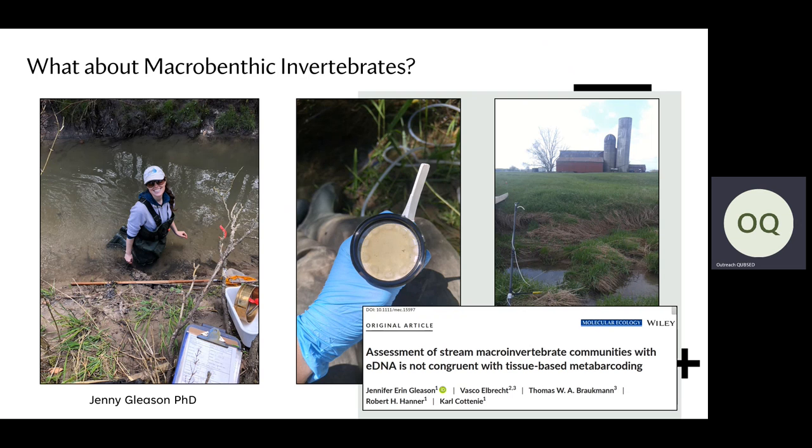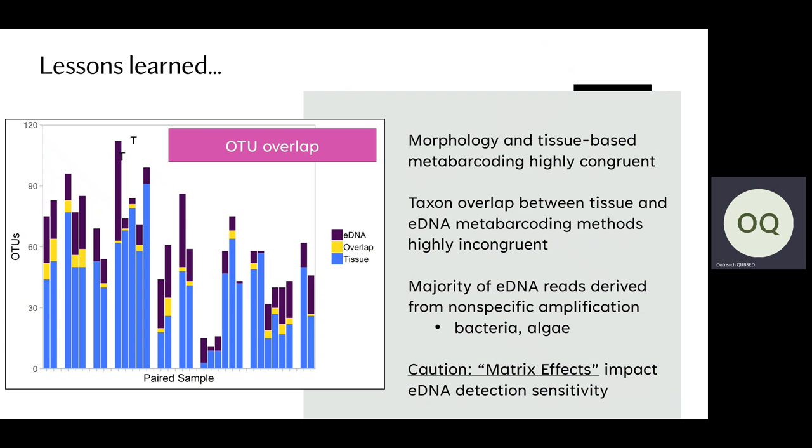So she took them back to the lab and identified them. She ground them all up and just metabarcoded this slurry of organisms that she had ground up in a blender and did metabarcoding on that. And then she did eDNA metabarcoding on the water sample above where these were collected. And we were not prepared for these results.